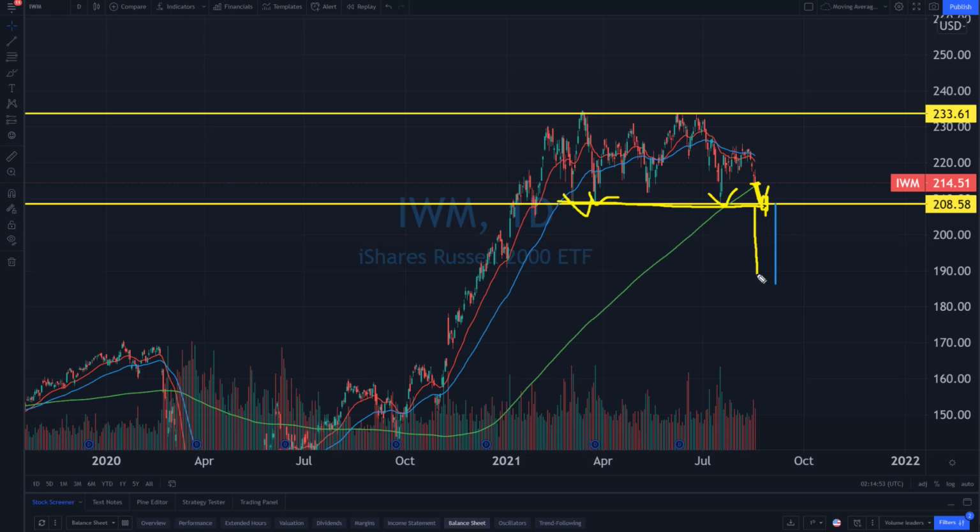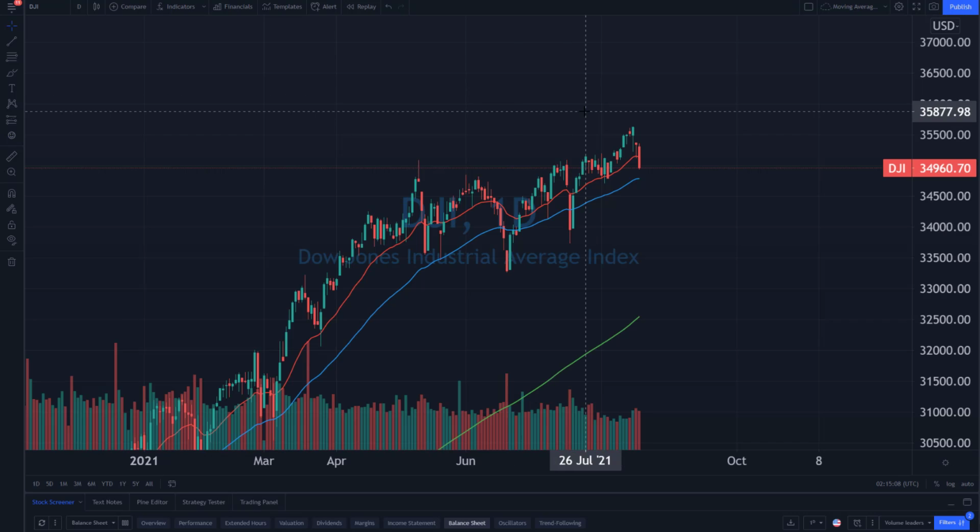Closure under 208 really could be starting a stampede of selling to do with the channel range. And remember, the channel range being A here would equal B, and we'd be looking at a significant sell-off across the board. Something to be alerted to on the longer term timeframes.